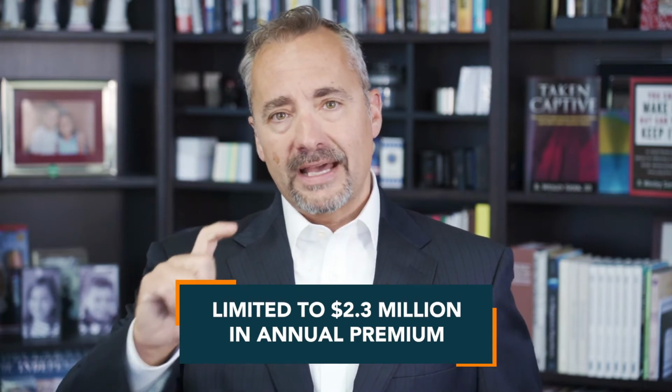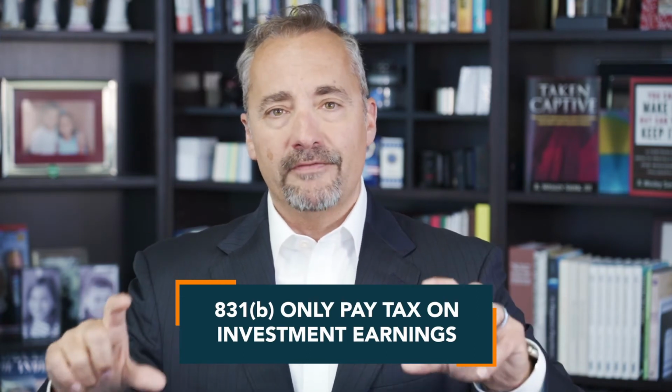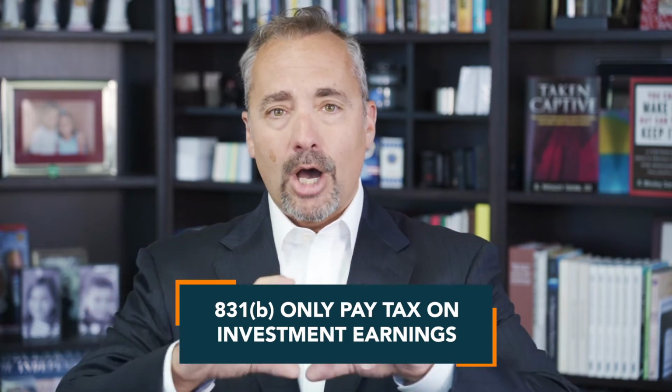But if you take that election, then your insurance company is not taxed on any of its underwriting profit. It's not taxed on any of the reserves that get released. 831B insurance companies only pay tax on their investment earnings. Let me repeat that because it's powerful. They only pay tax on their investment earnings.